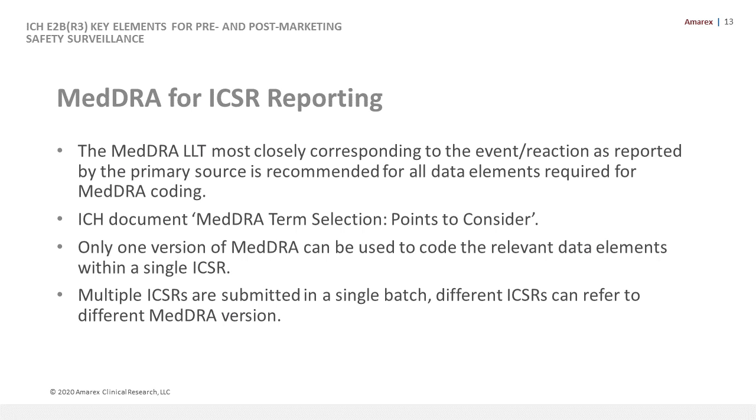There is another point to mention, and that's about the use of MedDRA for ICSR reporting. MedDRA is the Medical Dictionary for Regulatory Activities, and as you all know, LLT, the lowest level term, is the one most closely corresponding to the event or reaction, and that needs to be used for ICSR reporting. That's a requirement for all data elements required for MedDRA coding. Please refer to MedDRA term selection points to consider, and you can find very useful information on the MSSO website, and there are many guidelines and resources available there.